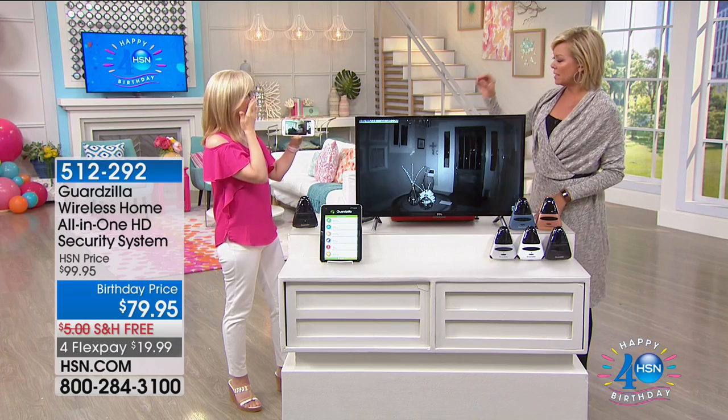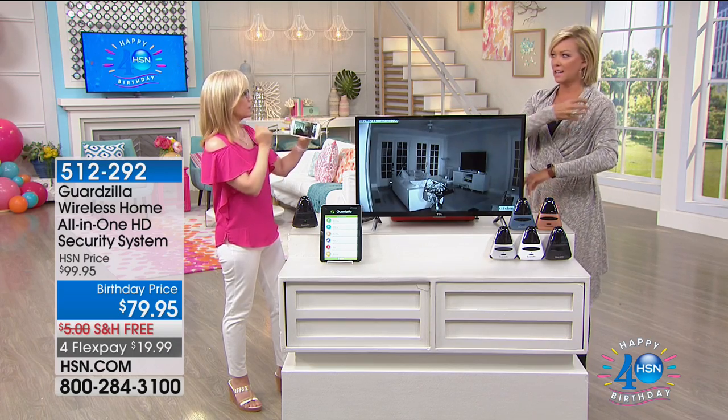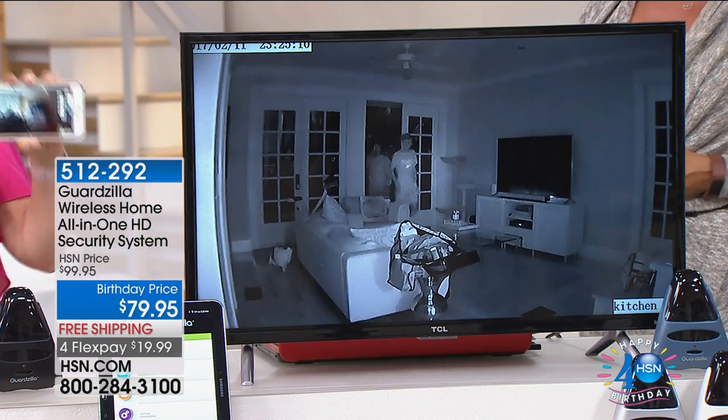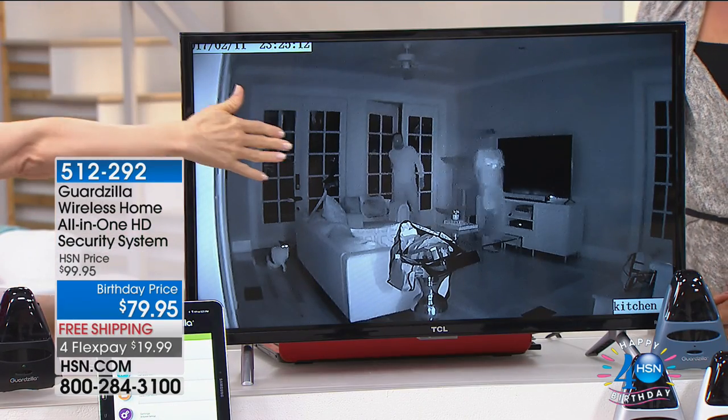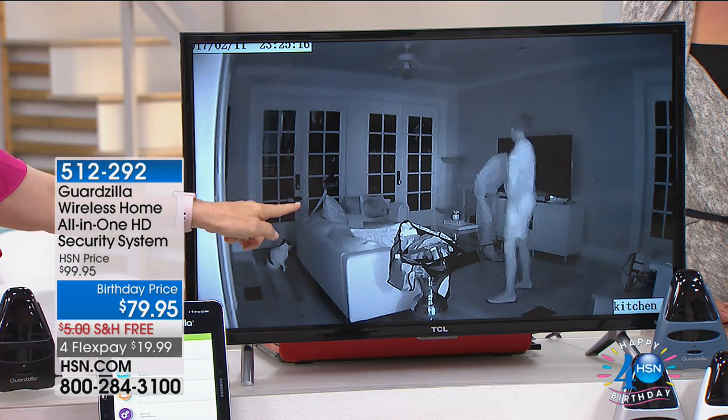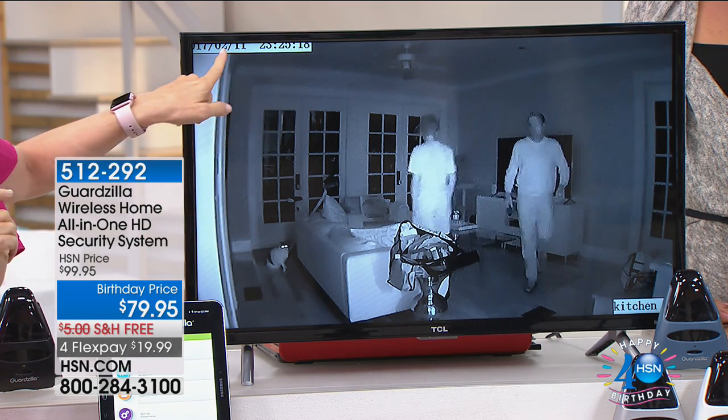And weren't they able to get close enough on the video that they could see he had a tattoo? He had a tattoo. They had certain identifiable features, markers. Exactly. And so it sends you a video clip. Right here, what you're seeing is the incredible night vision. It has both day and night vision. Again, everything is time stamped.